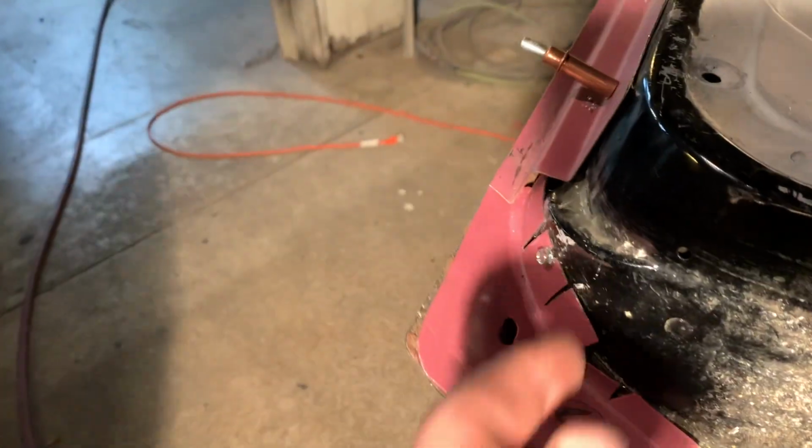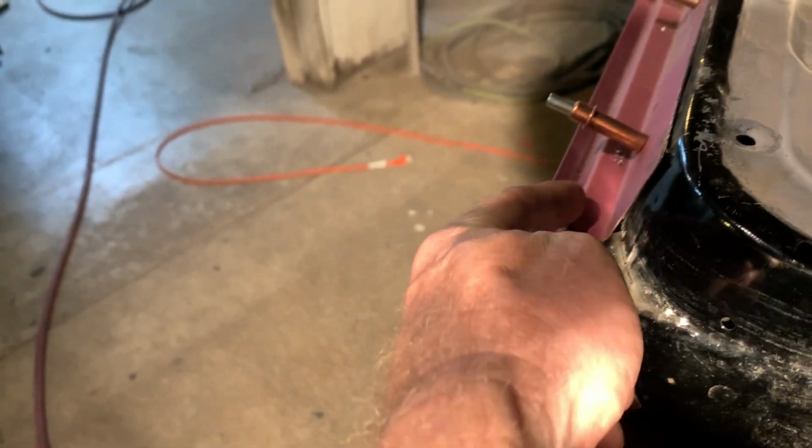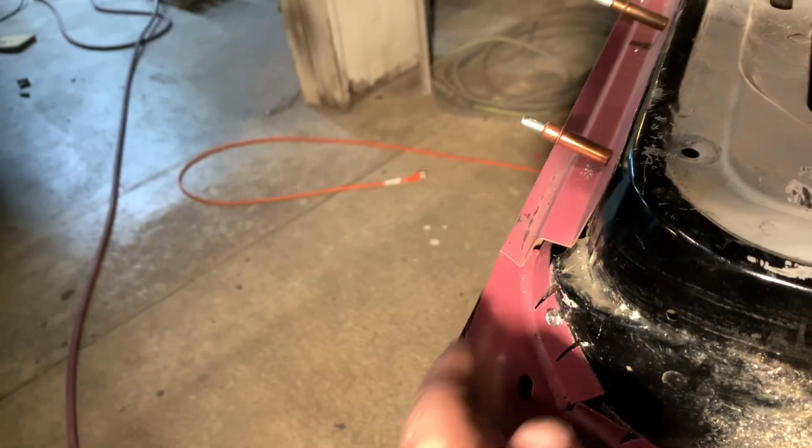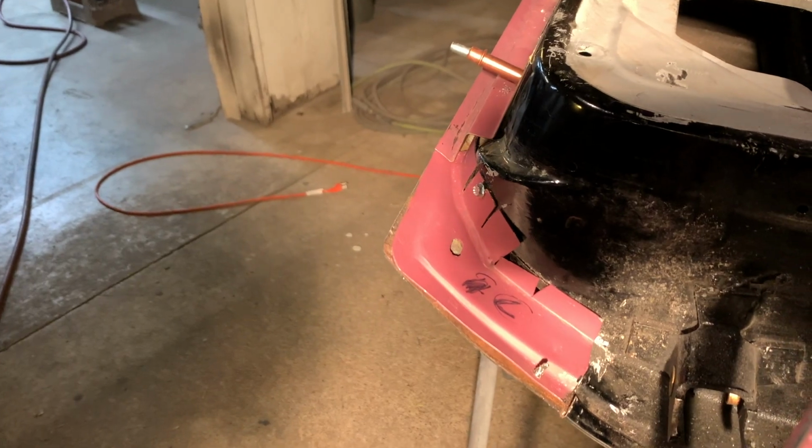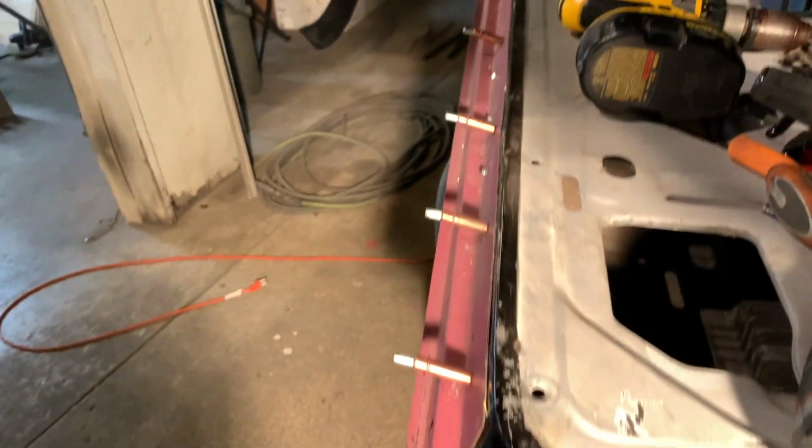It doesn't quite meet up right there, but we're just gonna make a little slit in here, a little pie cut maybe, and bend that around, I guess. To shape it around, what you're saying. Okay. It's getting there. Looking good.